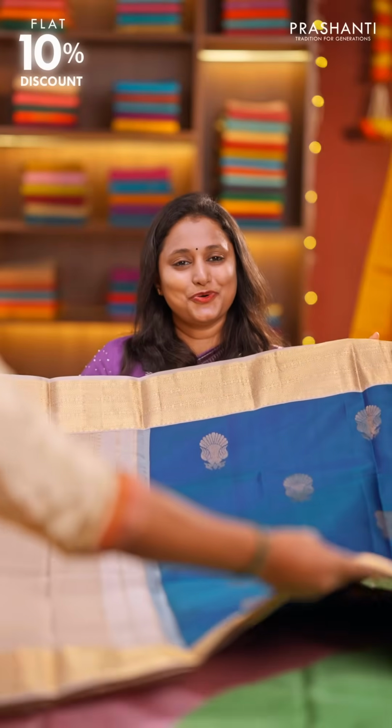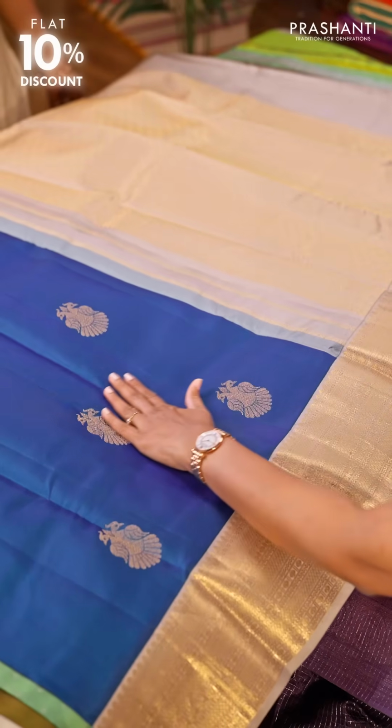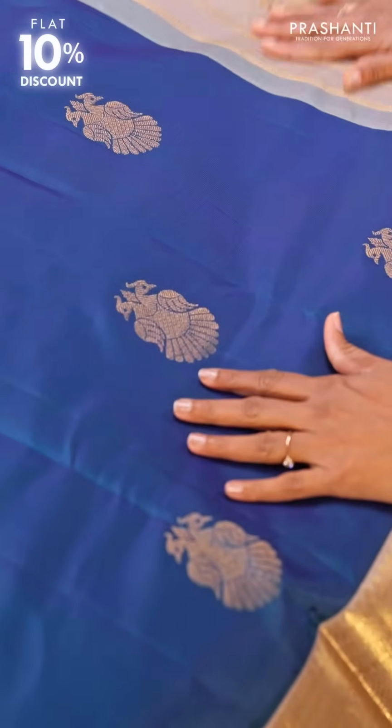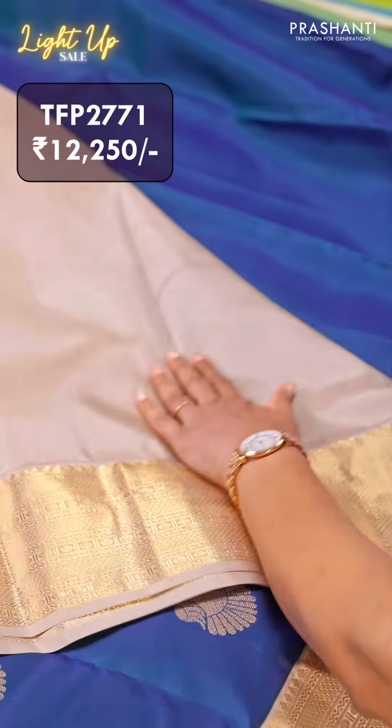Peacock blue Korvai Kanchipuram with a different grey border. Again a stunning sari with double peacock motifs that run all over the body with a rich contrast border, a matching pallu with zari woven pattern, and a matching blouse in grey.